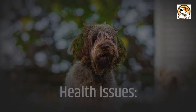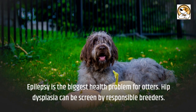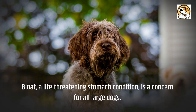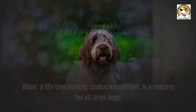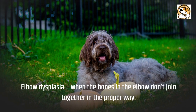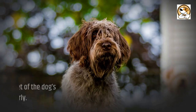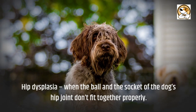Health issues. Epilepsy is the biggest health problem for otters. Hip dysplasia can be screened by responsible breeders. Bloat, a life-threatening stomach condition, is a concern for all large dogs. Elbow dysplasia, when the bones in the elbow don't join together in the proper way. Hip dysplasia, when the ball and the socket of the dog's hip joint don't fit together properly.